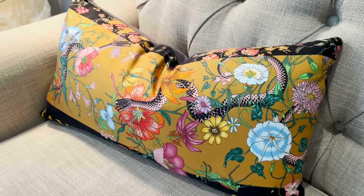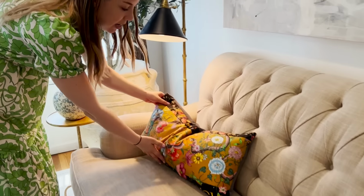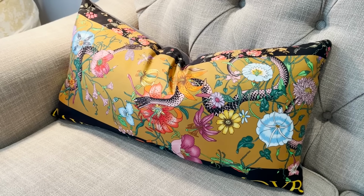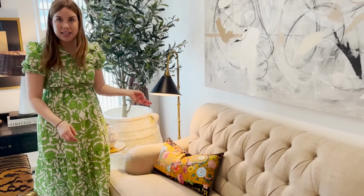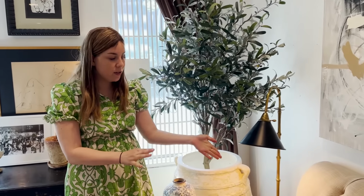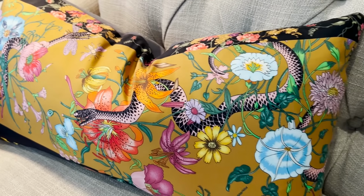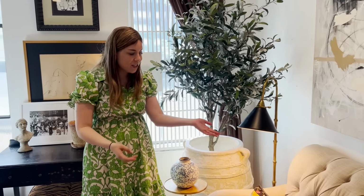So as much as I love a neutral piece of art, I am not a neutral girl. I love a little pop of color, and I also love anything vintage Gucci or vintage designer. And this pillow is actually a vintage Gucci scarf that was made into a pillow. I purchased it through a designer friend of mine who used this in a show house, and I just thought it was the coolest thing. And I love framing scarves. I've definitely hung framed designer scarves in the past, but I just think this is so fun, and I love the pops of orange. It's different and a little bit bold and risky.